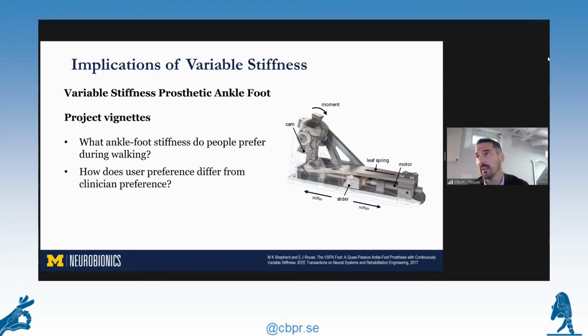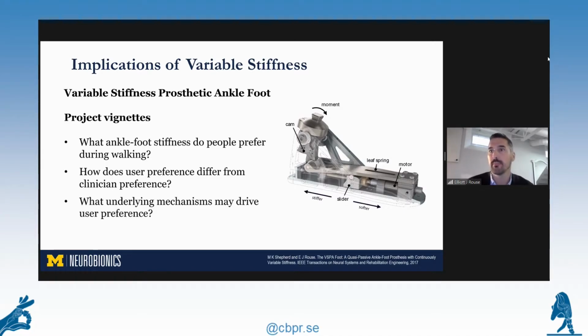One reason for that is people haven't had the ability to adjust stiffness in a prosthesis like this from step to step. The second question we'll look at is how does user preference, so the prosthesis user preference, vary from the preference of clinicians that might treat them? And the third vignette is what might be the underlying mechanisms or properties that are driving the individual to select their preference? Why do they prefer something?